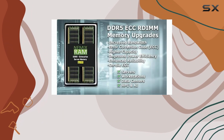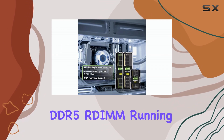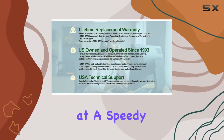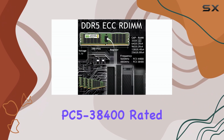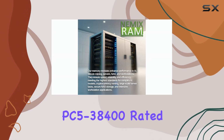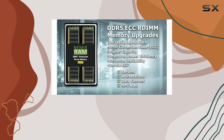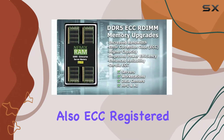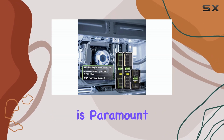This particular kit is a 32GB, 2x16GB, DDR5 RDIMM, running at a speedy 4,800 MHz. It's PC5-38400 rated, operates at a low 1.1 V, and has a CL40 latency. It's also ECC registered, which is crucial for server environments where data integrity is paramount.